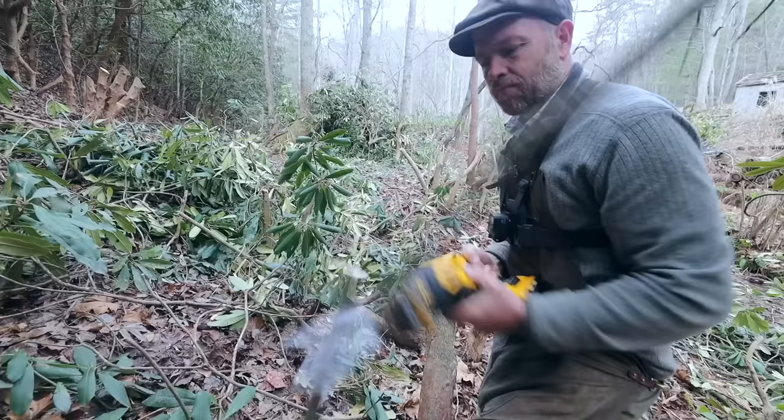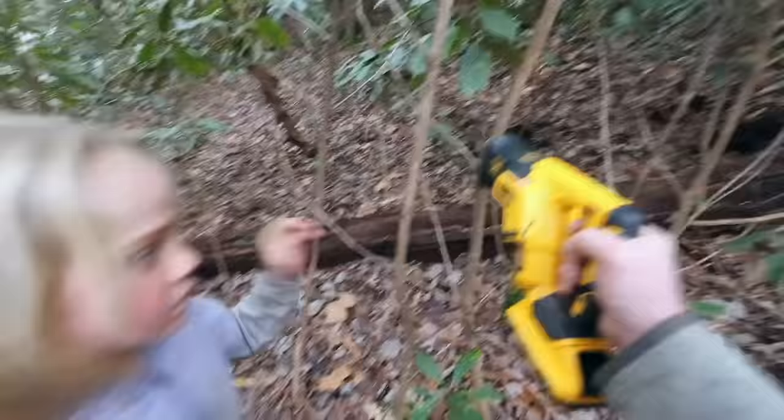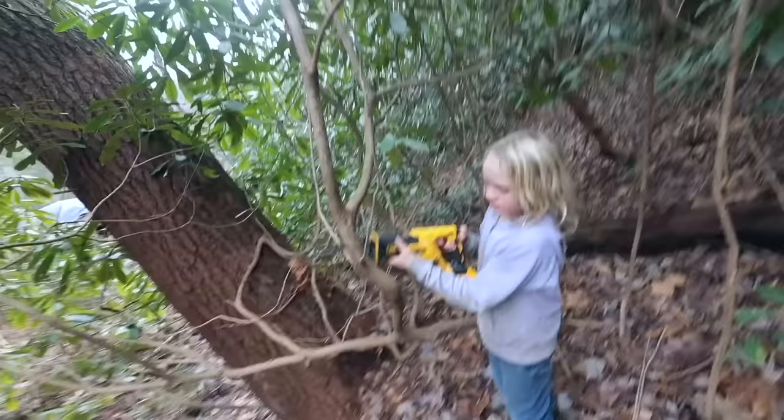This is a pretty dull blade, so let's do smaller stuff. Cut little branches off the main branches if you want, because the saw is so dull. There you go. Can you do that? Yeah. We got to get a new blade for that if you're going to be doing it, okay? You tell me if you like it and then we'll get you a new blade on it. There you go.